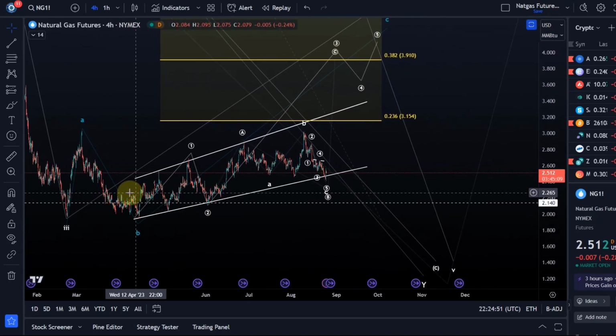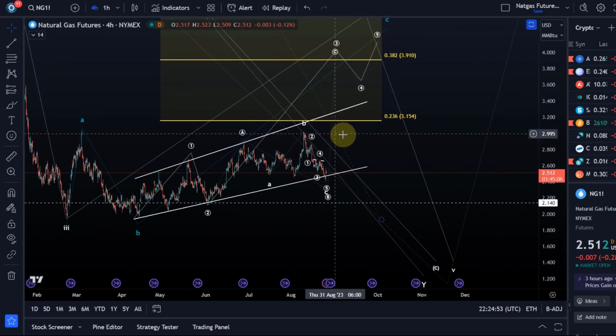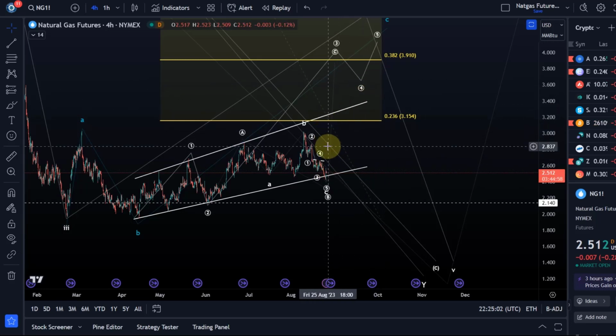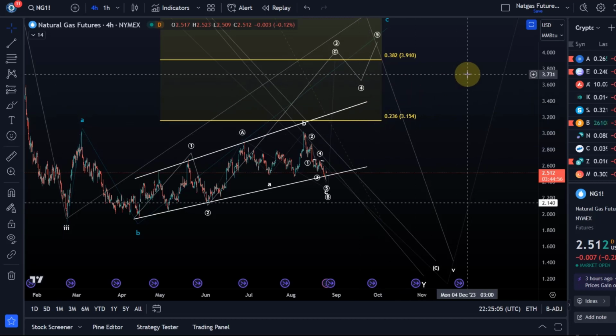Down here we had one where we expected a C wave to rally higher. Now we're sort of in the midst of that run, unless you really try to trade the smallest time frames, but that's up to you. Again, we are within a diagonal, so things are difficult. What else is there to highlight? I don't think anything else.